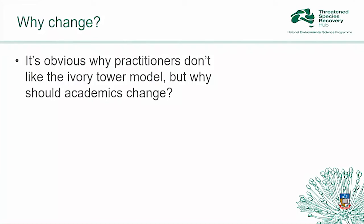Well, why should academics change? What is it that's driving the change amongst the academics? Well, obviously, there are probably many academics in this room who I've just absolutely offended beyond belief, because if we're working on threatened species, chances are we don't see ourselves as being like that anyway. We don't see ourselves as being isolated because we actually want to see a difference in the real world.